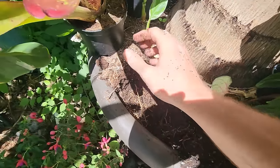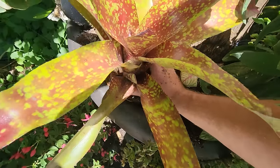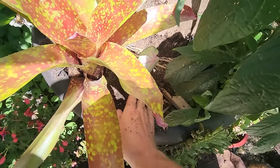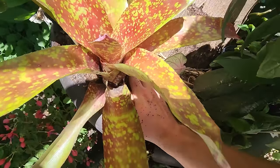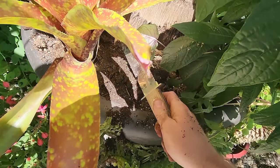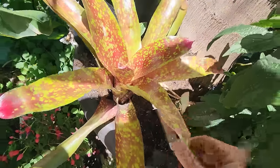This container, very difficult to dig in. More roots in this one, for sure, than in the Edenidia planter. But what's nice is that this is a bromeliad, so if the root ball sticks up a little bit, it's okay, it's going to be fine. As long as I make sure to keep everything nice and hydrated around it. Yeah, that's good. That'll fit.